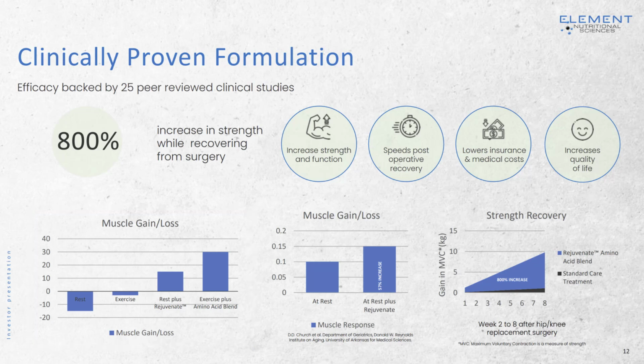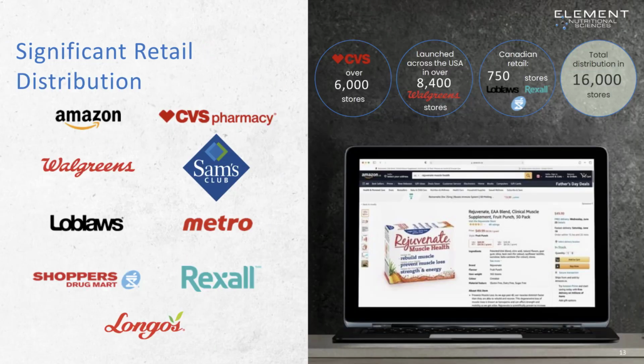And then the other two charts also show the same picture, that when you use the Rejuvenate health beverage, it actually has the results that it's intended to. And I know I've already mentioned this a couple times, but I can't stress it enough, the actual reach that this company already has in the early stages.